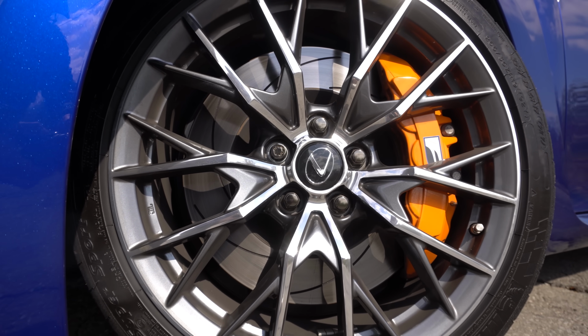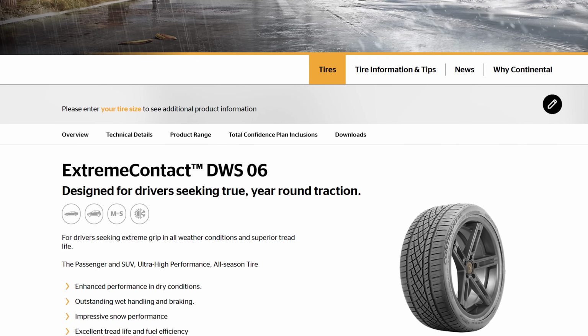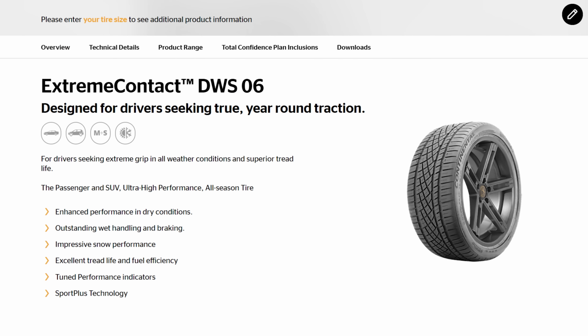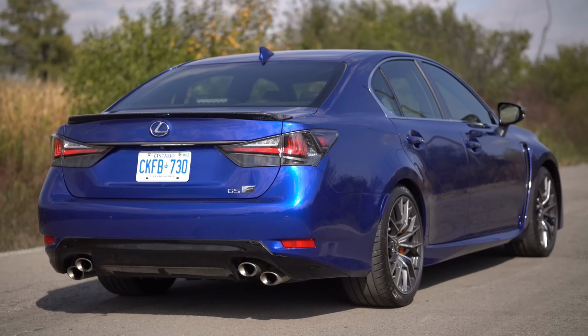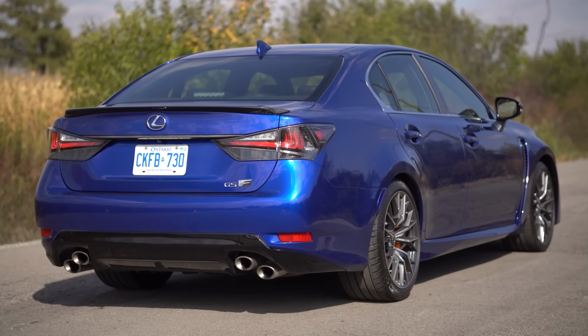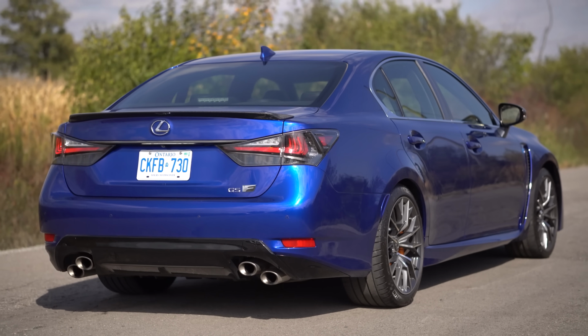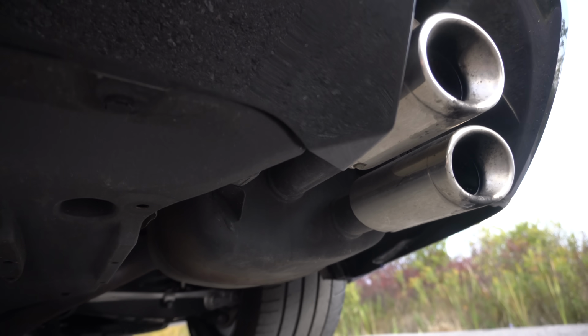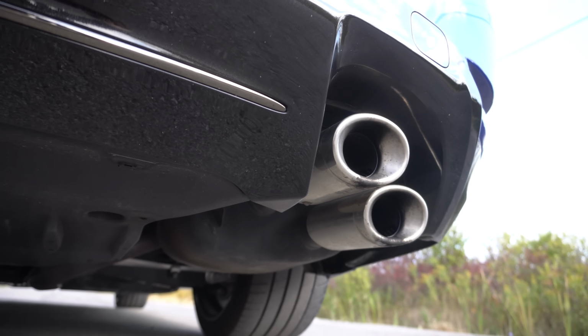Do you like the wheels? I absolutely love the wheels. What is the Continental recommended tire for the GS F? It is the Extreme Contact DWS 06. Rear end. This has a quad exhaust just like your ISF did. Yes, except this is even more real than my ISF because everybody was upset with the fake exhaust tips on my Lexus ISF, which now every manufacturer is totally ruining. So they have fixed it in this, and I think I like them a lot.